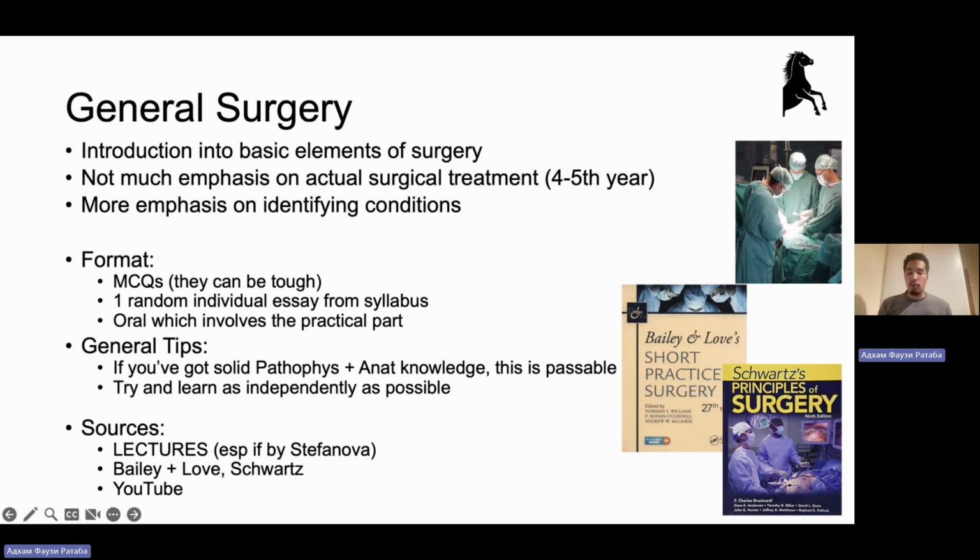The format is a standard MCQ, but bear in mind these are quite tough. They get changed here and there. Some of them even have clinical case questions, so get ready for that. And then you're going to get asked to do an essay, a random individual essay each. Every person gets their own essay. You write down as much as you can in a concise way, and then you have the oral. And the oral actually contains a practical part. I forgot to mention that in internal medicine there's also a practical exam, but don't stress about that too much.